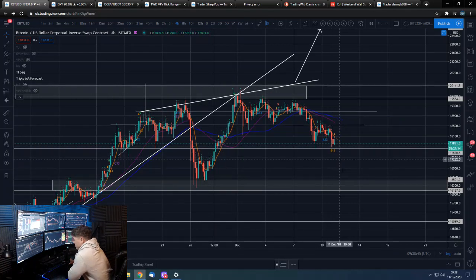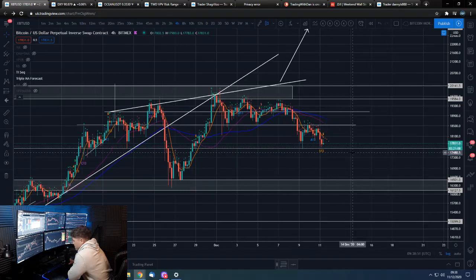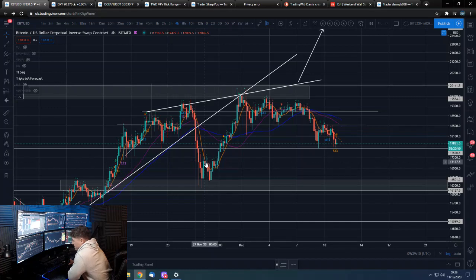So if that happens, if we wick below here, get bought back up, and then taking longs back basically around 17,600 again, could potentially be good for a move. I mean, potentially to the top of here and beyond, but you would expect at least the top of the range if that was to happen. If obviously we trade below here and close below here, then 16.5 is the next target.